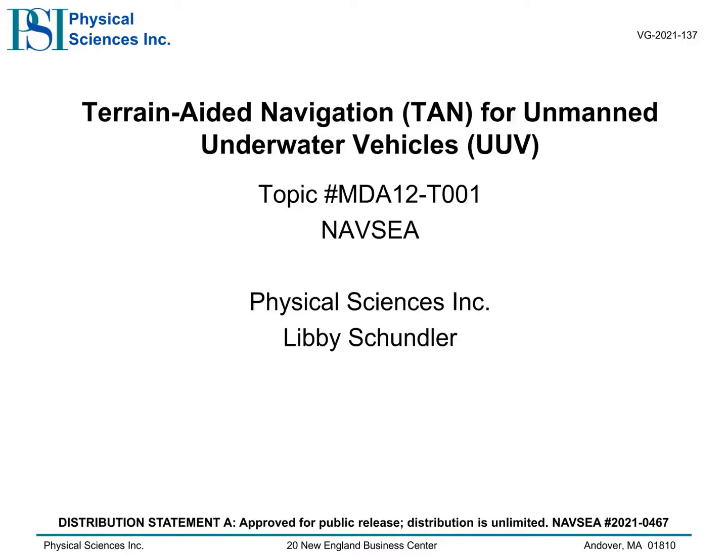Under this Phase 2 STTR program, our company partnered with a team led by Christopher Roman from the University of Rhode Island Graduate School of Oceanography to develop a terrain-aided navigation, or TAN, algorithm for unmanned underwater vehicles. The primary goal of this effort is to demonstrate the ability to use information from low-cost depth sensors in conjunction with a prior high-fidelity bathymetric map to provide a feedback loop to improve navigation performance of UUVs in GPS-denied environments. With the improved navigation provided by these algorithms, UUVs should be able to more rapidly and successfully complete their planned missions.